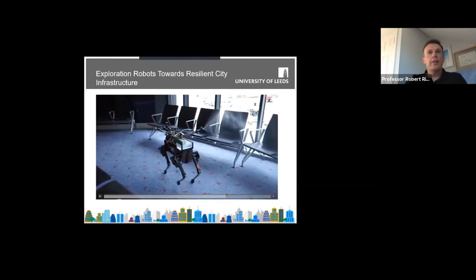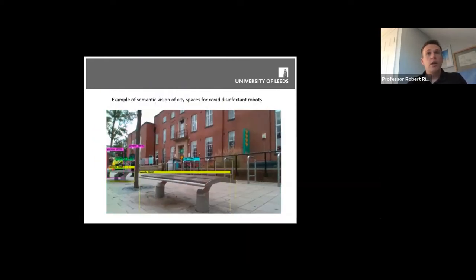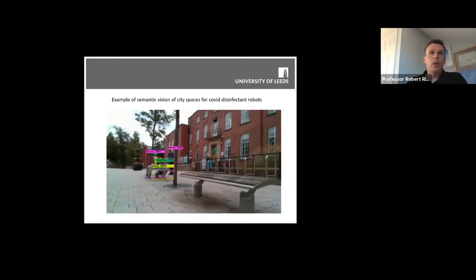Yeah, so that gives you an idea there. So we're using the same kind of technology we're talking about for, in this case, mobile ground robots to go around. But now the infrastructure is effectively things that we might use to sit on, to touch. And we were looking at how we can use our robots to disinfect it by spraying on material, working with Leeds Bradford Airport and also Leeds City Centre.